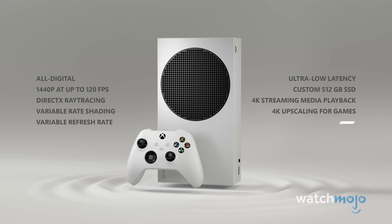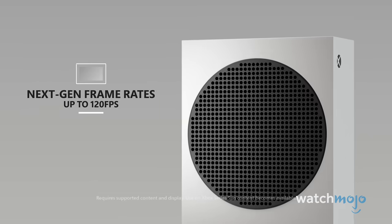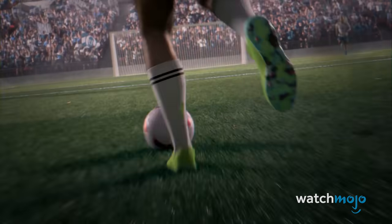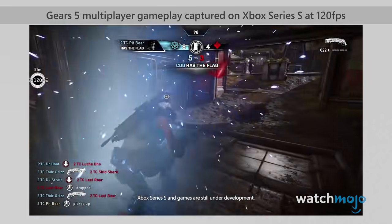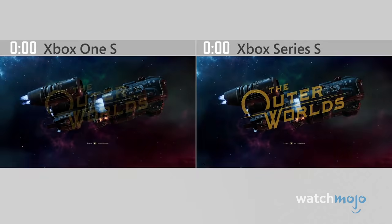The Series S only displays at 1440p, while still retaining the 120 FPS potential. Series S is designed to deliver the same great next-gen experience at 1440p. As for the Series X, users can expect support for not just 4K resolution, but 8K as well. This is where customers need to think long and hard about which console to purchase. If you're someone who doesn't care much for the latest in graphics, you're probably going to lean more toward the Series S. In which case, you do you.